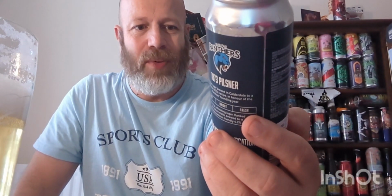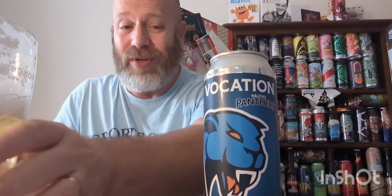That's a really good beer. I like that. Simple taste notes. The mouthfeel pulls it. Yeah, it leaves your mouth slightly dry. It's a nice little crispy edge to it as well. Halifax Panthers, you got a good one there. 1873 Pilsner. That's a banger. That really is. Wish I bought more. That is really, really good.